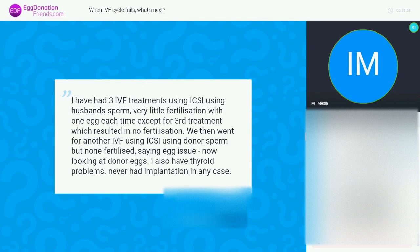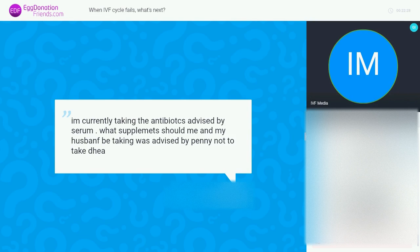In this case, the most important factor is the egg quality, because if we don't have fertilization on day 1, this reflects the quality. Using the donor sperm, we expect the optimum donor sperm quality. We recommend trying donor egg treatment to see the difference in this case. Okay, thank you.